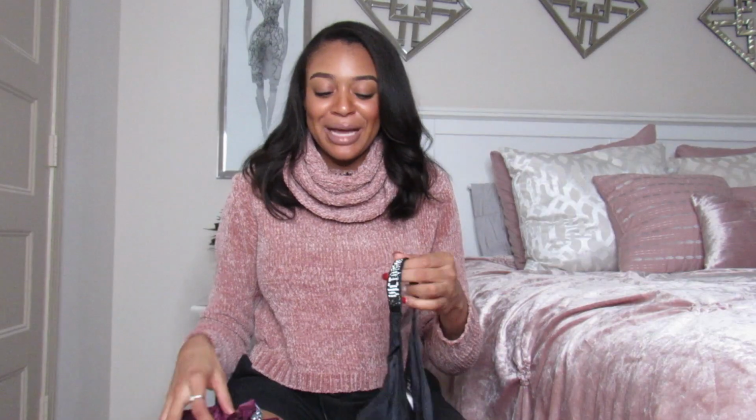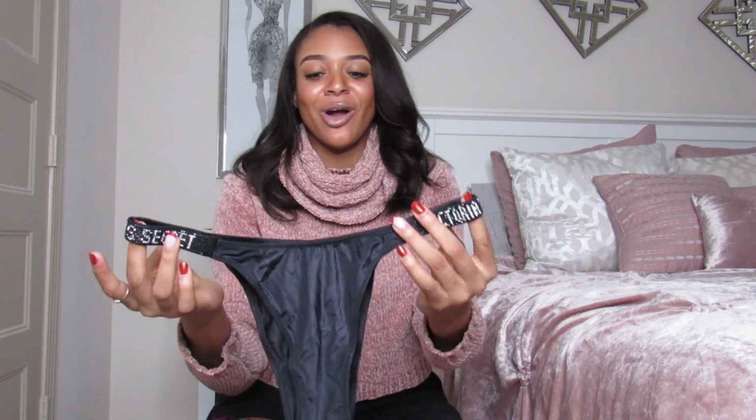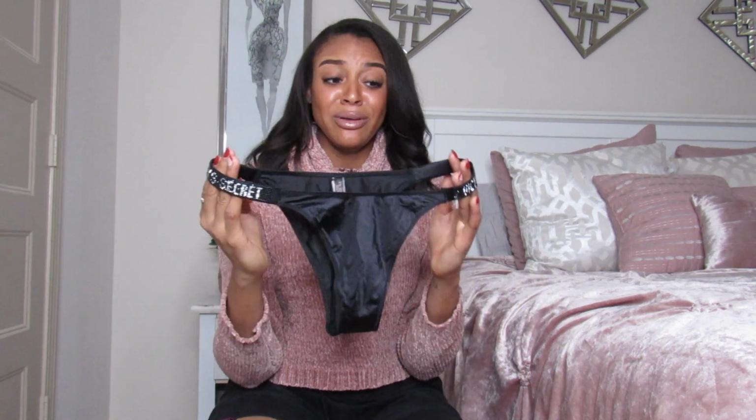And I also got, these are so cute. I just had to get them. I got them in three different colors, but they are the Victoria's Secret blinged out strapped undies, panties, whatever you want to call them. They're really cheeky. I haven't tried them on yet, but they look cheeky. They look cute. Who wouldn't want a pair of underwear that was all blinged out?